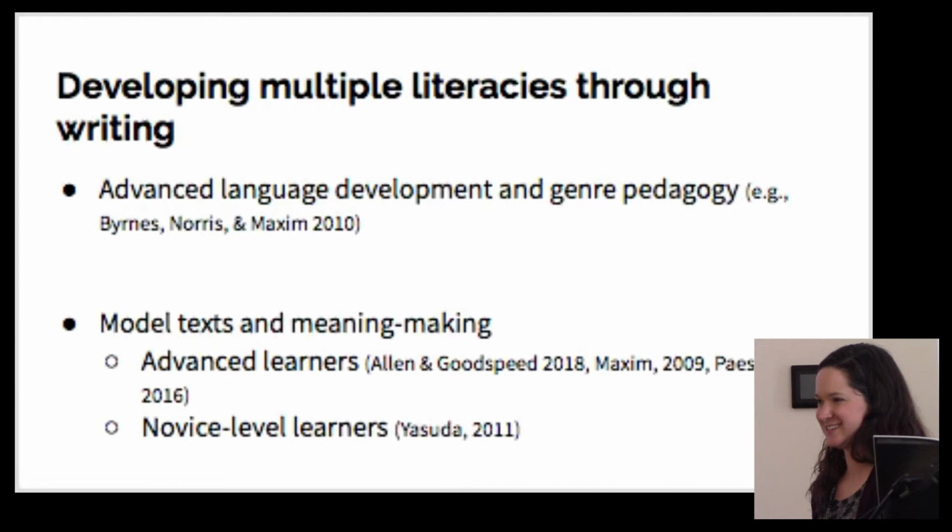It is especially important to understand how novice-level learners engage with this pedagogy because it is a framework that can be used across the entire curriculum. So this is a framework that helps to bridge the Langlet divide, this focus on language in the lower levels of instruction and a focus on content in the upper levels of instruction. This can be used across the entire curriculum.